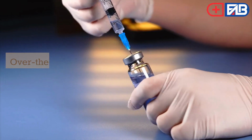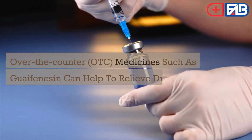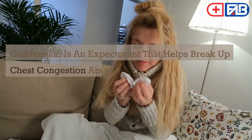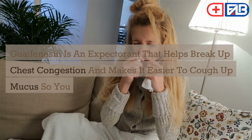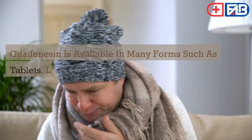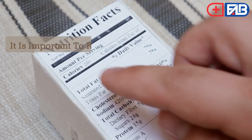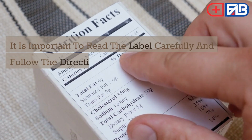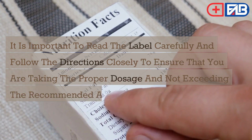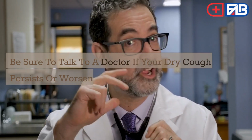Guaifenesin. Over-the-counter, OTC, medicines such as guaifenesin can help to relieve dry coughs. Guaifenesin is an expectorant that helps break up chest congestion and makes it easier to cough up mucus so you can breathe easier. Guaifenesin is available in many forms such as tablets, liquids, and syrups, and can be found at most pharmacies. It is important to read the label carefully and follow the directions closely to ensure that you are taking the proper dosage and not exceeding the recommended amount. Be sure to talk to a doctor if your dry cough persists or worsens.